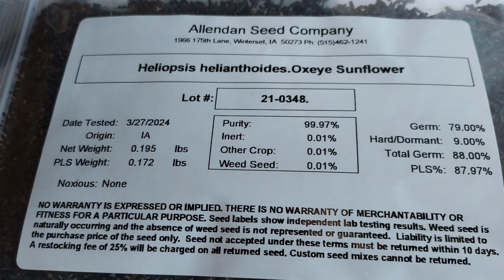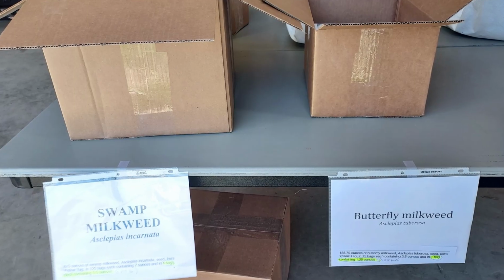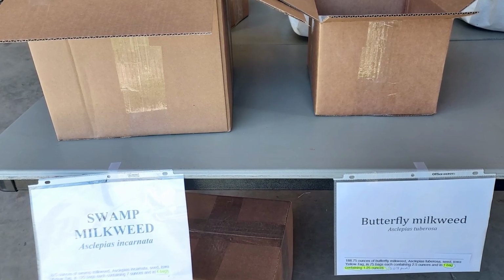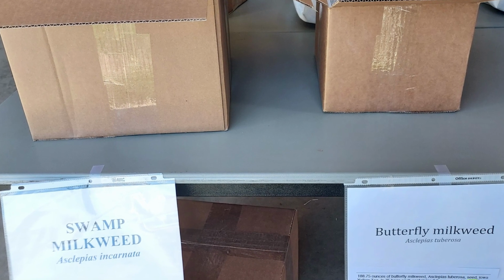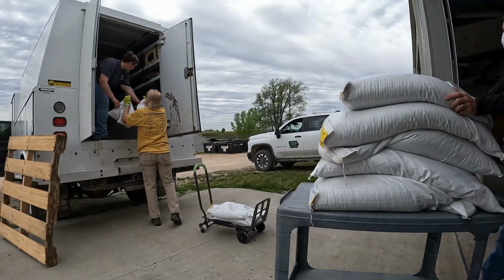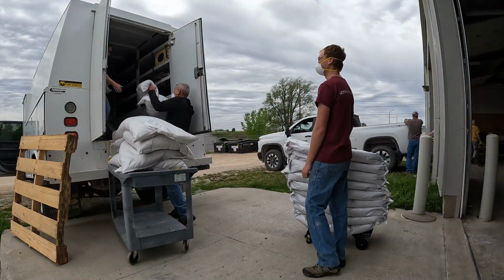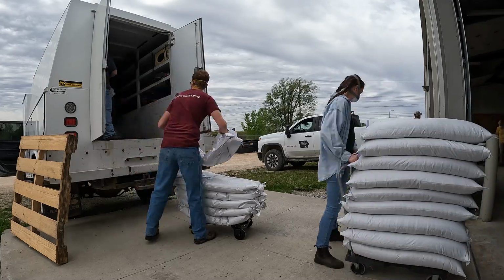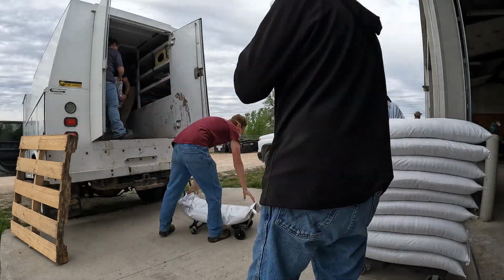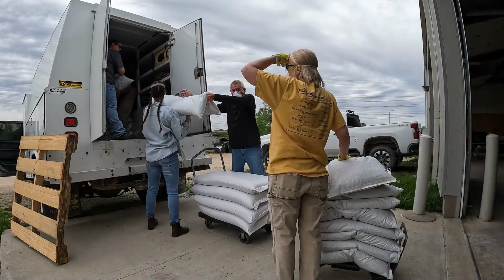So why do we get seed that comes from remnants? Well, it maintains the genetic heritage of the plants we get. The seed that originates from those native prairie remnants has been adapted to Iowa climate conditions. These are the plants that our Iowa wildlife have adapted to. That's why we have a preference for yellow tag seed, because it originates from Iowa prairies.